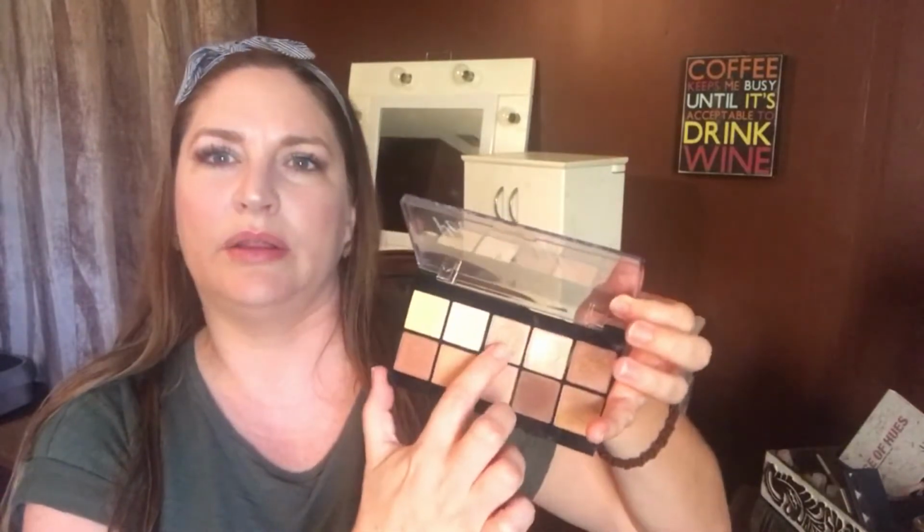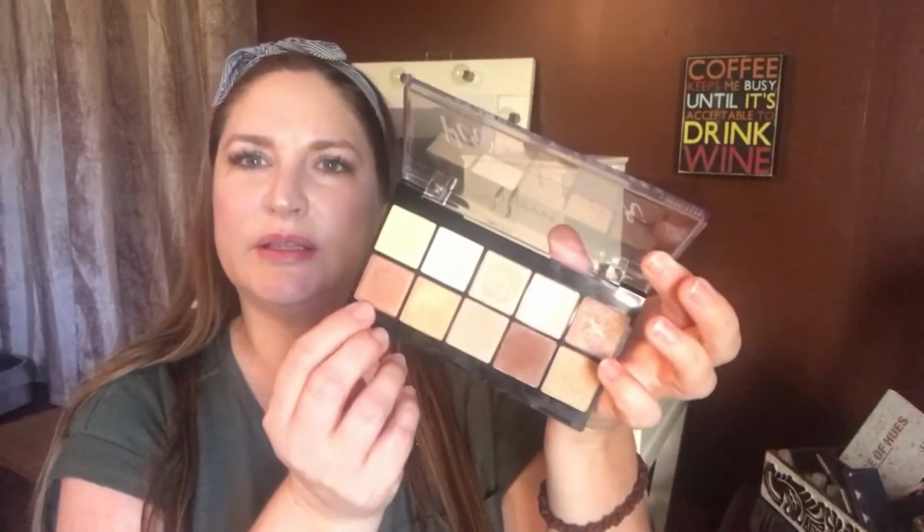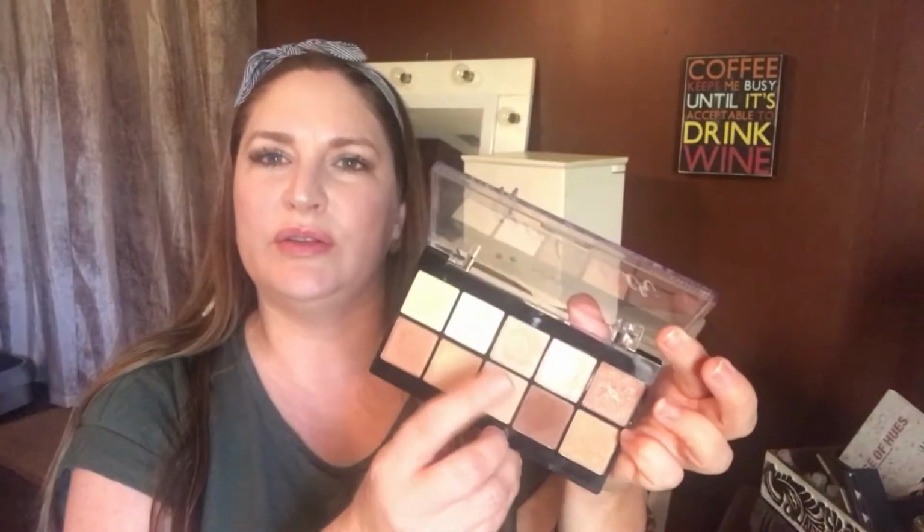There's a really great transition shade right here in the middle. I don't know if it shows up on camera. There's no shimmer in that. It's matte. Two more matte shades down here that are great. And then this one over here is matte. But there's quite a few satin finishes too, so perfect combination.